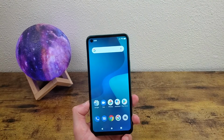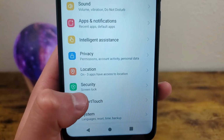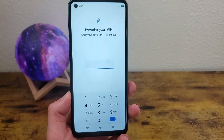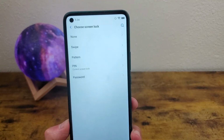The next thing I'm going to show you is how to change the screen lock. To do this, we're going to go to settings, security. We got the screen lock right here. You're going to hit that. If you have a pin set up, you're going to enter that in. And now you can choose between none, swipe, pattern, pin, and password.